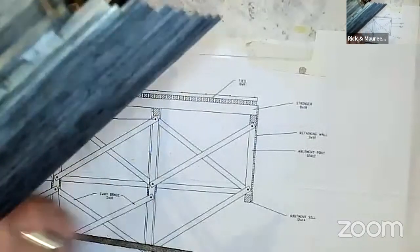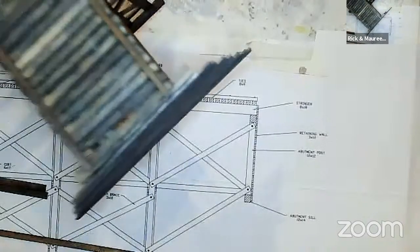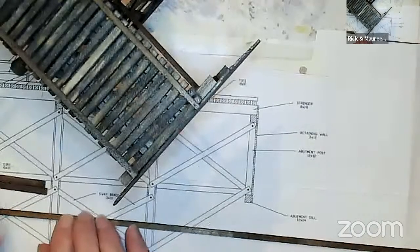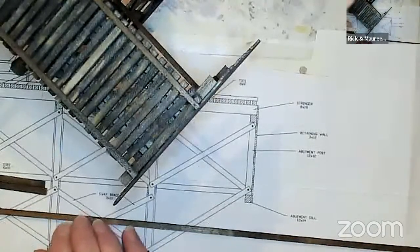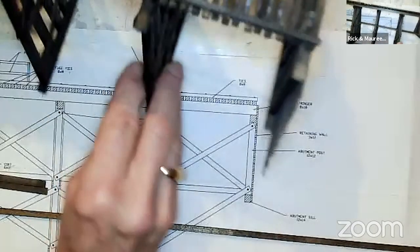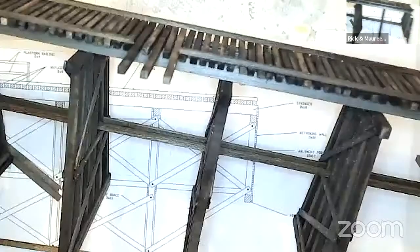Okay. So tonight we're going to finish up the abutment wall that we started last week and put the girts in and start some of the sway braces. So your trestle should be looking pretty much like a trestle. You should have all your bents glued on and you should have one abutment wall.